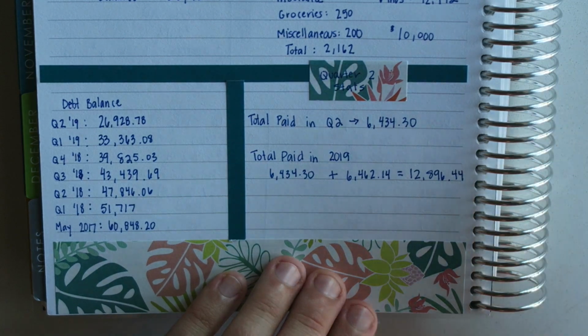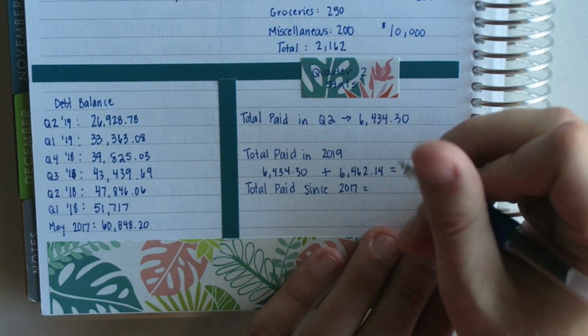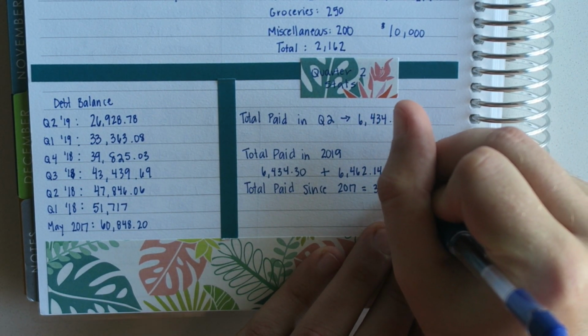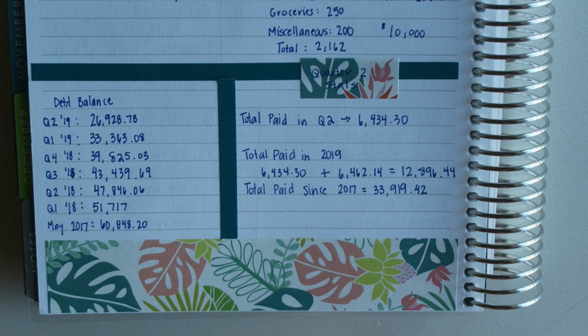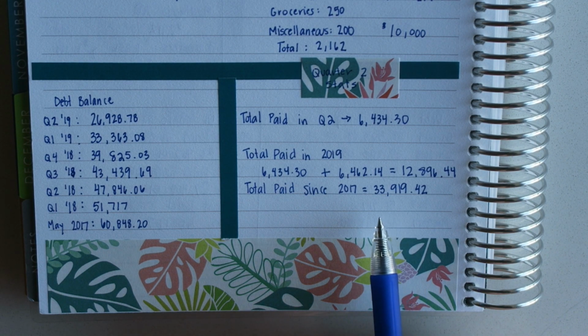So the next thing I want to do is total paid since 2017. And that number is a whopping $33,919.42. That's incredible. I mean, it feels like a lot, but I'm also really proud of that number because I feel like if I hadn't moved the needle on that, and maybe that's something I'll calculate some days, if I just paid the minimum payments from starting this process, how much further off would I be? I'm almost afraid to even see the number, but it's great. It's crazy that we've paid that much off and we're closing in on the end.